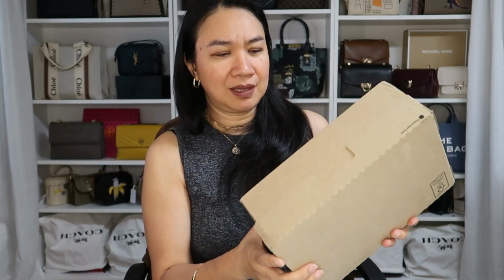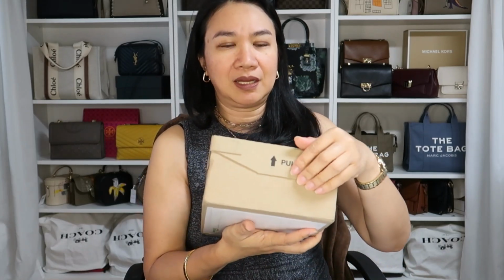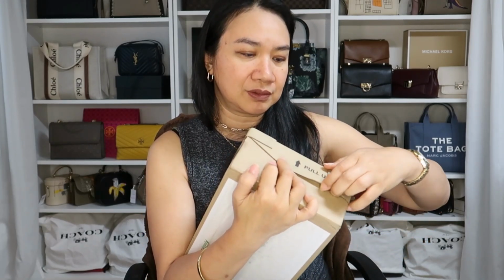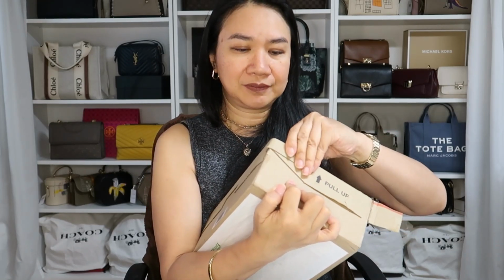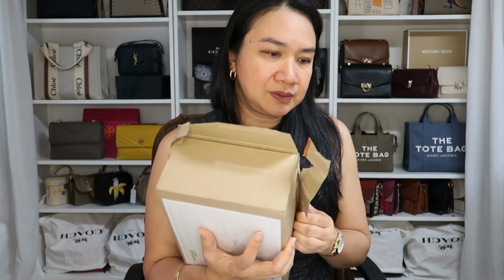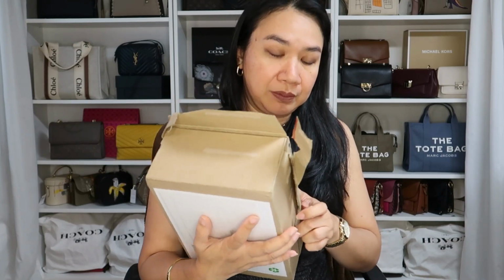So without further ado, let's do the unboxing. I was surprised this was tiny. I am expecting a bigger bag than this size because the size of this bag says medium. So I was expecting a little bigger than this one. So here it is. I'll be telling you the price of this bag as we do the unboxing.